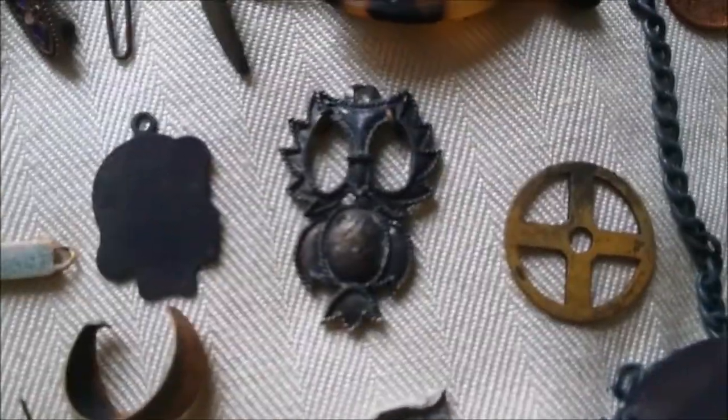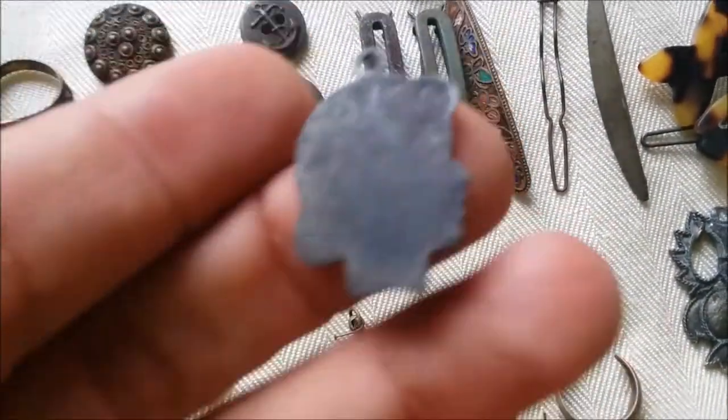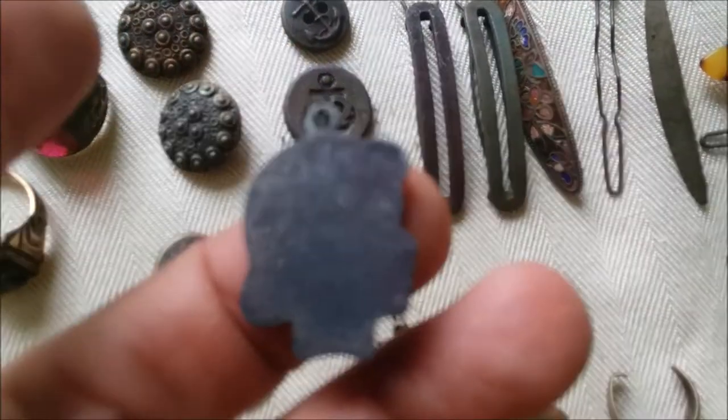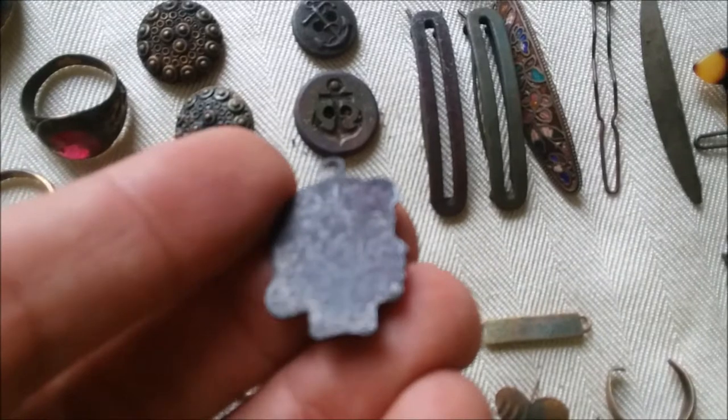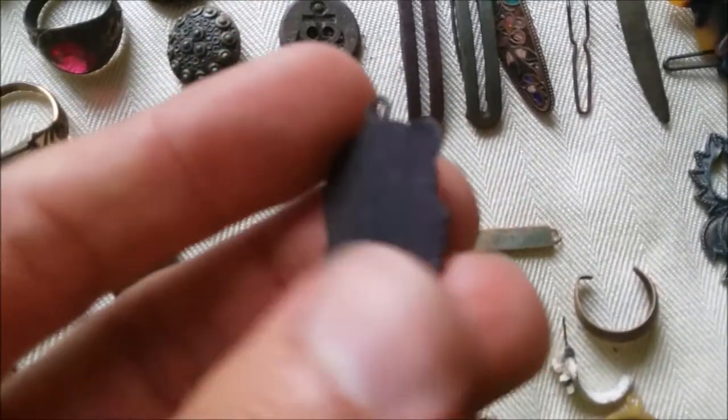A little owl. This is neat here. I believe this is sterling too. It has a woman's name on the front. I don't know if I can focus on it or not. I'm going to focus. I think it's like Paula, and it has her birthday on it from the 40s. So that's pretty cool.